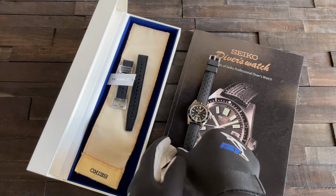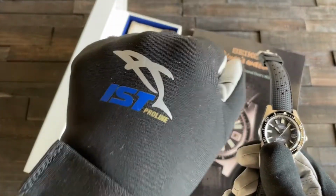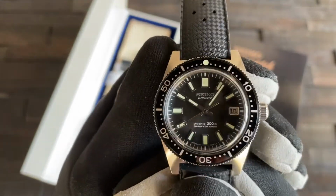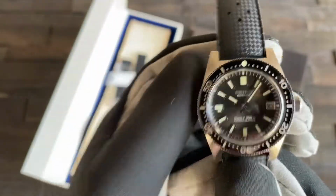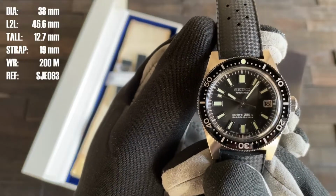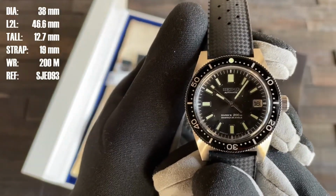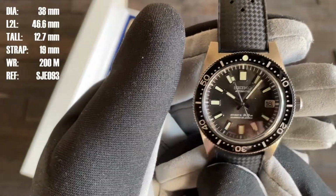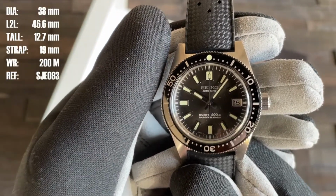All right, much better. Now we can get up in its business, as I have on my Navy SEAL approved diving gloves. What a nut. She is very svelte. Let's put some dims up on the board, see what we're working with here. 38 millimeters, pretty epically good in terms of diameter, but that lug-to-lug is legit. 46.6. You'll see when I pop it on wrist that it is going to give it a bit more wrist presence.